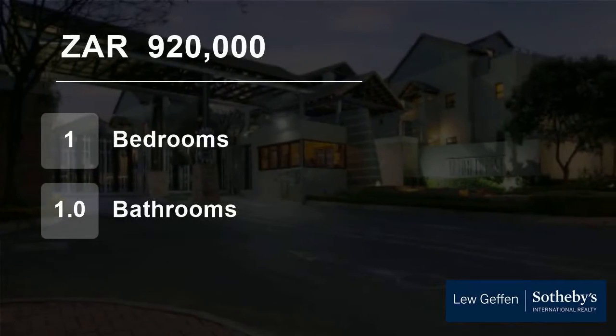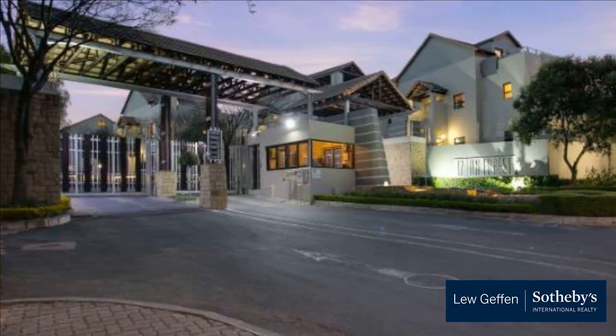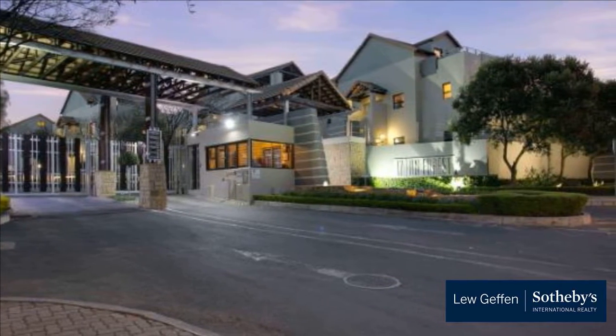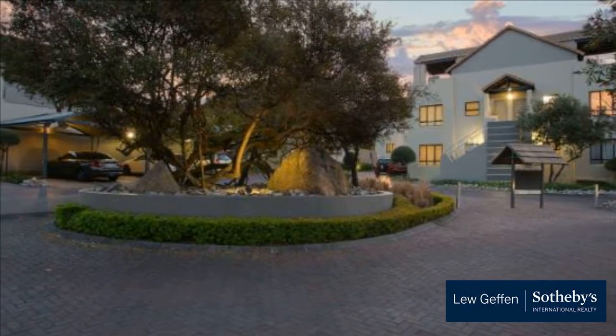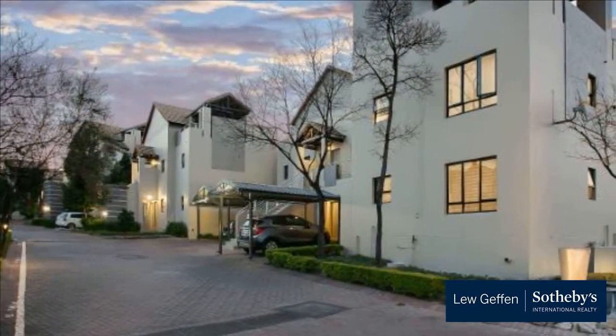Welcome to this one-bedroom flat for sale in Lonehill, Sandton, Gauteng, South Africa for R920,000. New release in prime position in the highly sought-after 17 on Forest, we have this amazing apartment ready for you to just move in and enjoy.